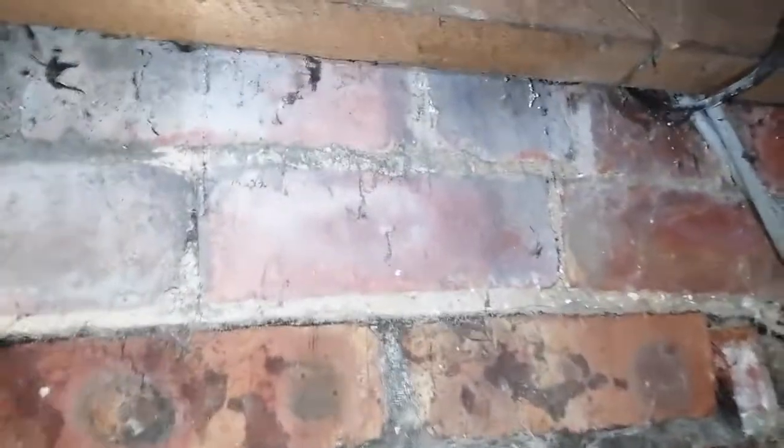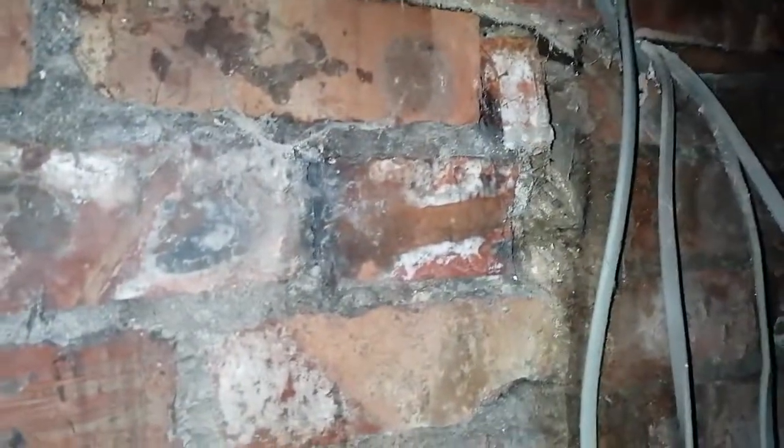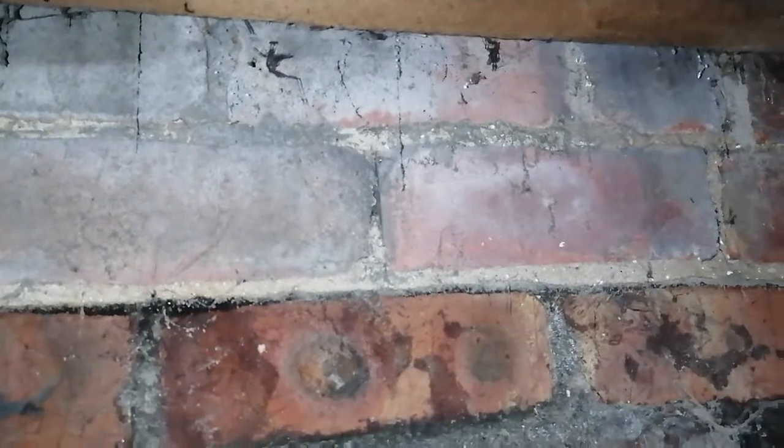So what we've got is, you can see the depth, and you can see at this point here, there you are, 2 courses of brick below the actual joists. There you are, put in perspective. You've got your bitumen felt damp-proof course. Now, what's interesting is that if you look, I'll get this into focus, if you look at the brickwork below the damp-proof course, you can see these pockets of salt dotted around, a bit of efflorescent salt. But then you come up to the damp-proof course and look at the difference in the brickwork, the change in colour. It's totally different.